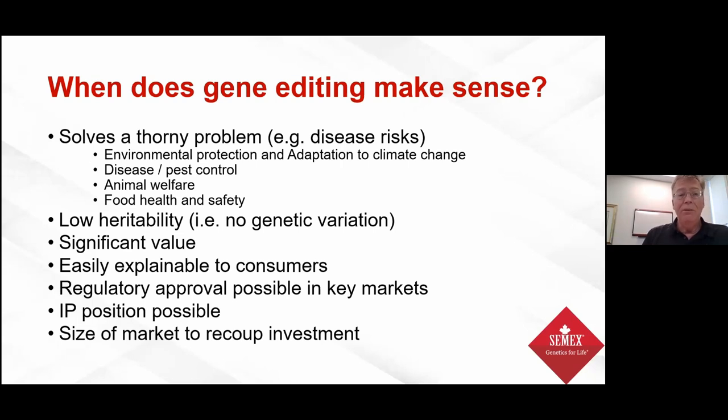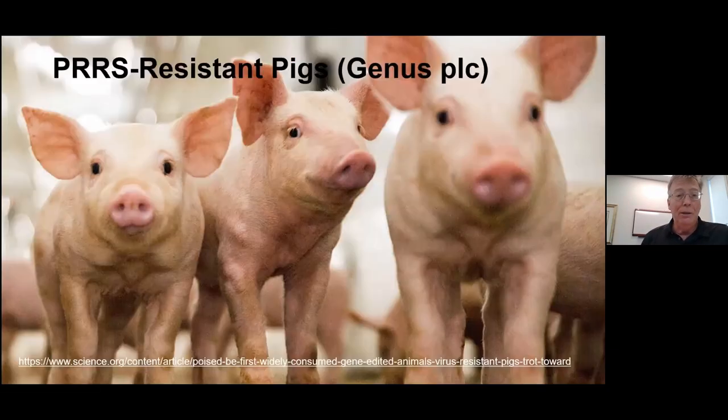There has to be significant value. It has to be easily explainable to consumers. There has to be a possible regulatory path. You have to have IP protection, and the size of the market has to be large enough to recoup your investment. So an example, I think, that fits that bill is the PRRS resistant pig.